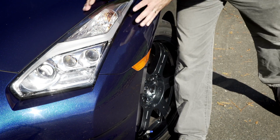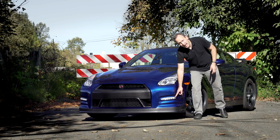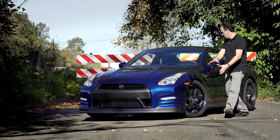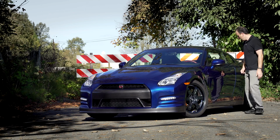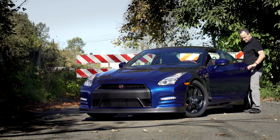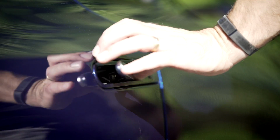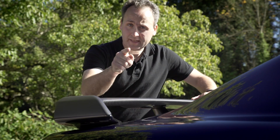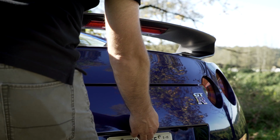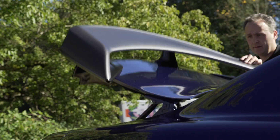The headlights, big and bold. Down there, there's LED driving lights. Moving to the back, you have the trademark GT-R badging, you have the aero rear view, and these funky doorknobs, which kind of pop out like that. This carbon fiber wing, it's not only good looking, it's also fully functional. And in the back, you actually have a useful trunk.